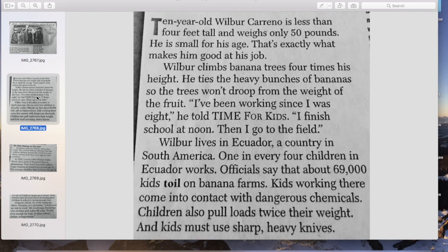10-year-old Wilbur Carino is less than 4 feet tall and weighs only 50 pounds. He is small for his age. That's exactly what makes him good at his job. Wilbur climbs banana trees 4 times his height. He ties the heavy bunches of bananas so the trees won't droop from the weight of the fruit. "I've been working since I was 8," he told Time for Kids. "I finish school at noon, then I go to the field."